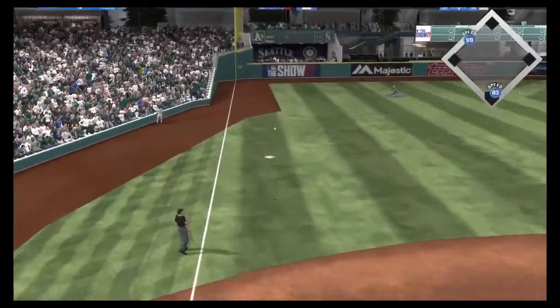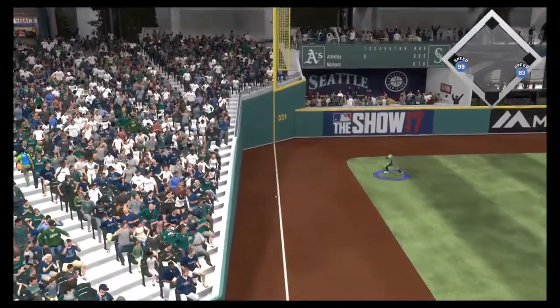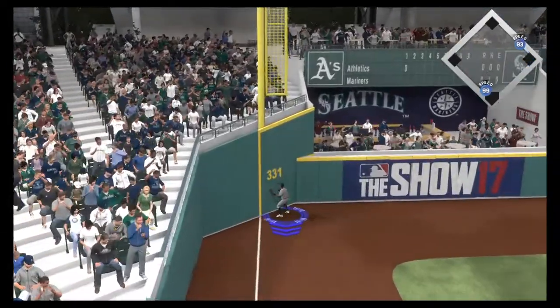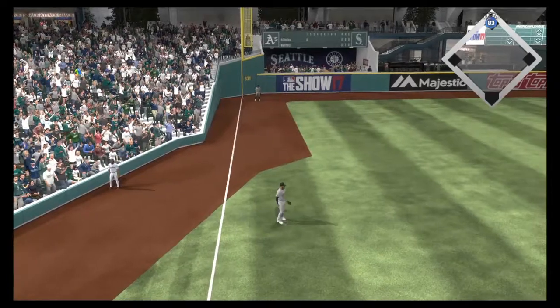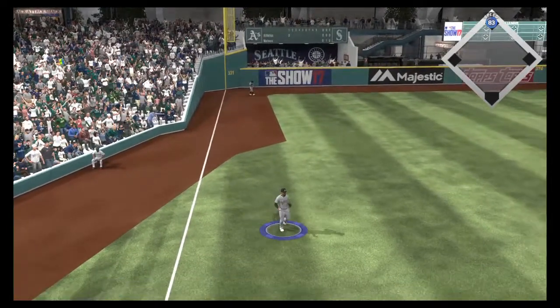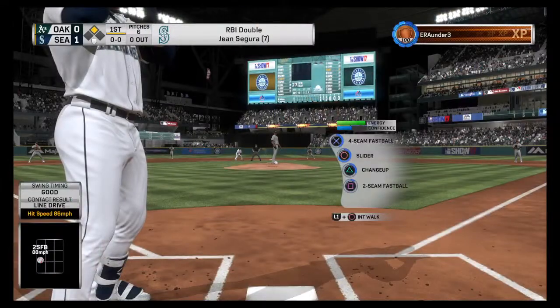Out in front of a fastball as this is ripped down the left field line. That's going to be a fair ball, and the run will score as the Mariners get off to a 1-0 lead. And he will pull into second with an RBI double.